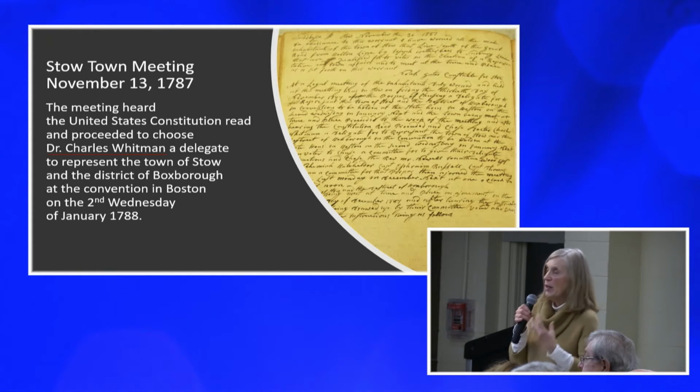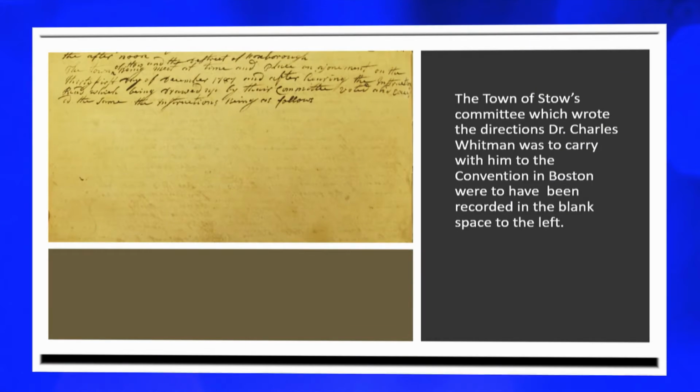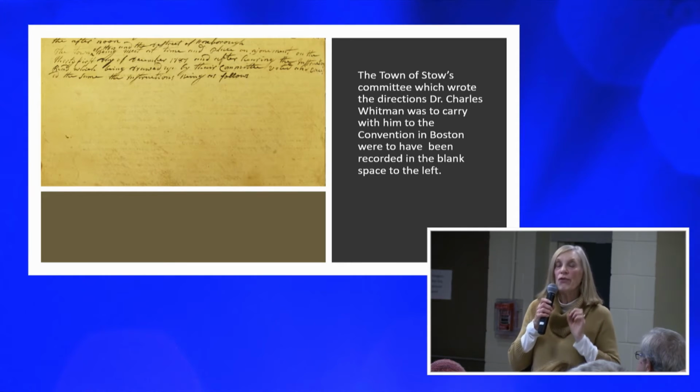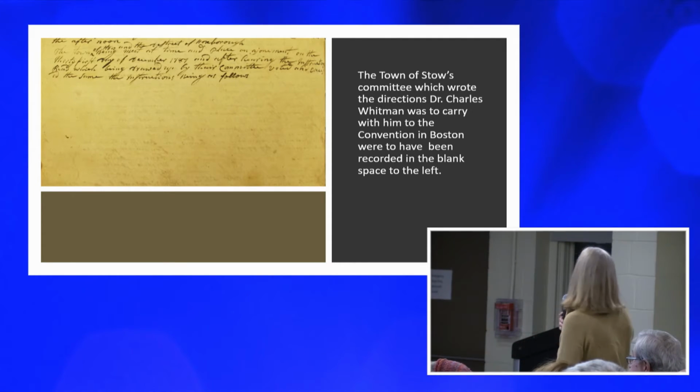They reconvened, they brought it together, they gave him his directions. They left a space in the town meeting minutes to write down those directions, and they forgot to add them. But we do know that he carried his directions to Boston, and we do know that he voted for the Constitution. Stowe told him to vote for the United States Constitution.